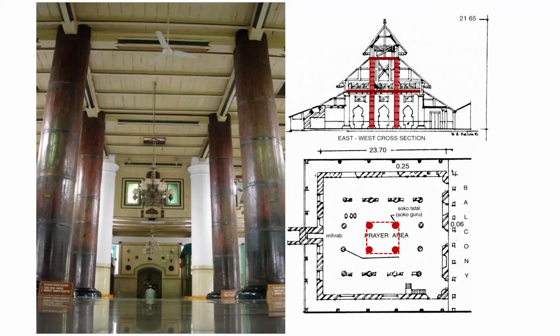But if you go to the Minangkabau region, then you don't have these 4 central columns. Instead, you have 1 central column in the center. That 1 central column is given another name. It's called Tonggak Tuo. Tonggak is tiang, tuo is, of course, tua. Or Tonggak Mercu, an apex column.